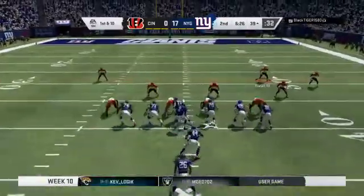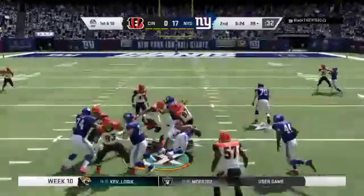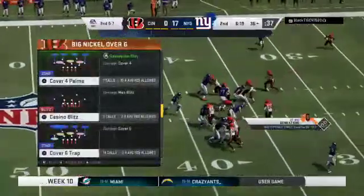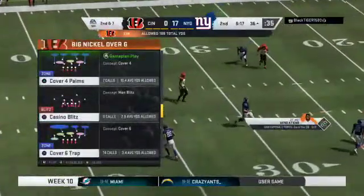You would think no one would ever turn it over. Yet they are humans out there running around, and we just saw another one. Opportunistic by the defense. Jesse Bates made the tackle from his safety spot.